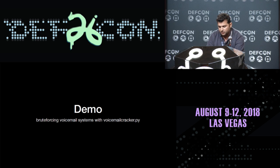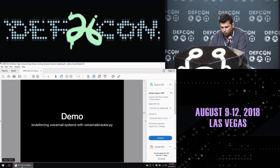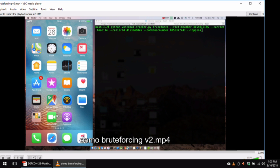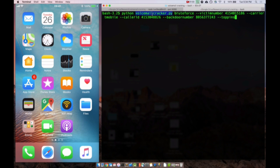In this demo, what I want to do is basically show you how the tool works. What you see on the left is the victim's number, and on the right you see the tool. In this case, I'm using the brute force option. As you can see, I provide the victim number, the type of carrier because it has specific payloads, and the caller ID, which Twilio provides to you. And then I use the option of backdoor number, right? So it doesn't call the victim.